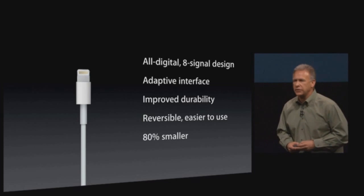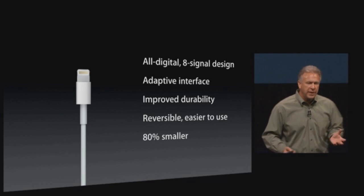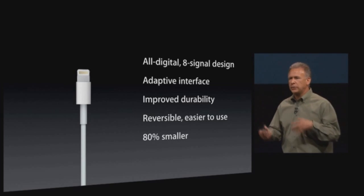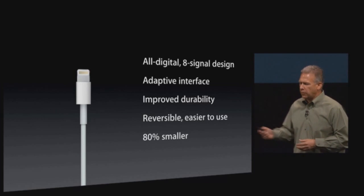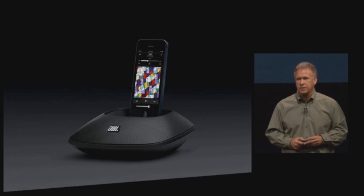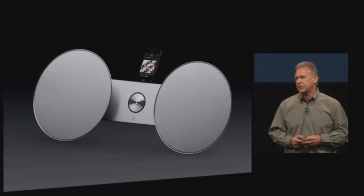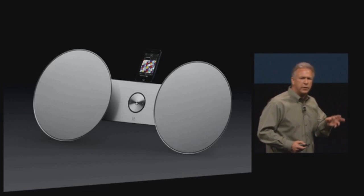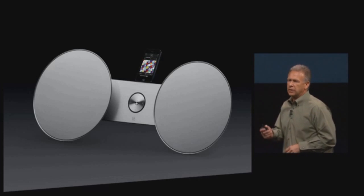It's a huge difference in the world's thinnest smartphone. We're working with accessory makers to have them integrate Lightning connectors into products you may choose to buy, for example, this holiday season. We have great partners working with us, partners like Bose, JBL, Bowers & Wilkins, Bang & Olufsen, and many more. But what about all the devices and speakers and connectors you already have that use a 30-pin connector?